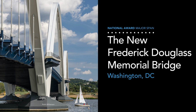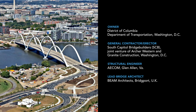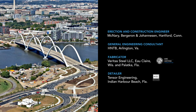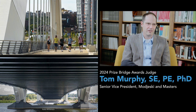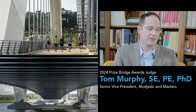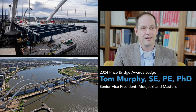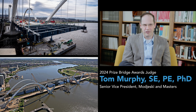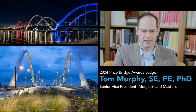Washington's new Frederick Douglass Memorial Bridge takes the National Award. The designers chose grade 70 steel to provide extra strength where it was needed between the arches while maintaining a consistent structure depth. This was really the standout project of this year's judging. It's a combination of the aesthetic design of the structure as well as the attention to detail. Steel's really the perfect choice for this bridge, given the slender nature of the arches. The design aesthetic they were going for really requires the high strength and light weight of steel in order to make that work.